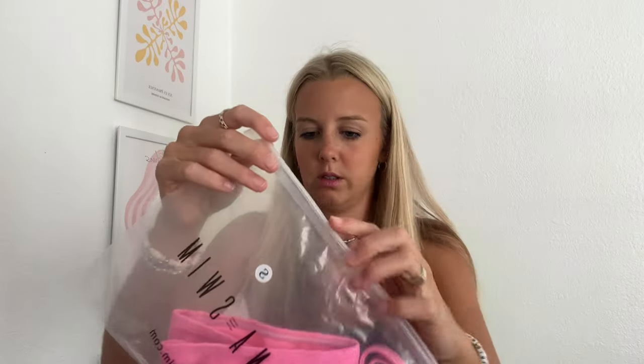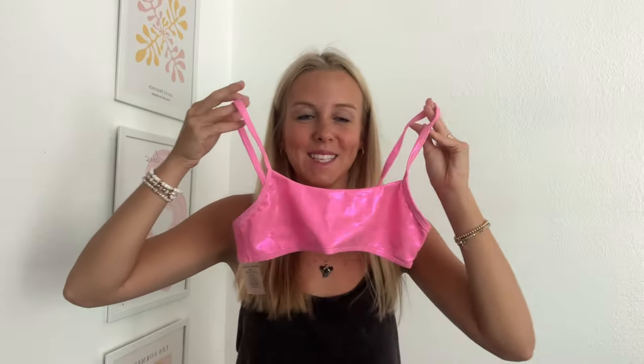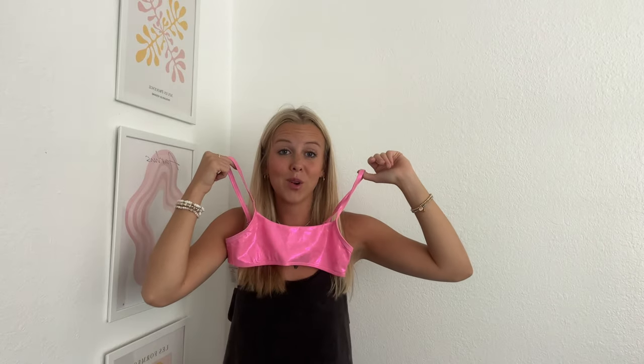And then they sent me one more top, just like the bralette one that they sent me before, but I didn't open it yet. Yeah, she's so cute. No, you guys, I don't think you understand how in love I am with this color. I'm seriously so obsessed. I can't get over it. Like, you could see it shining from all the way back here.